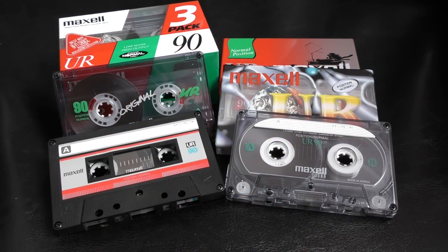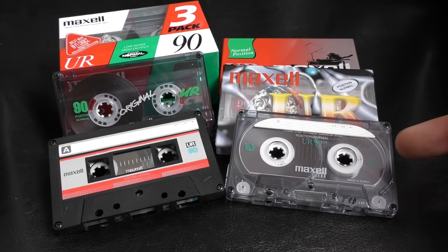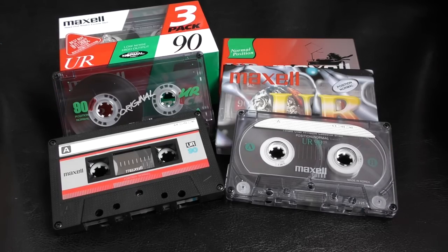So throughout the years, from the first to the last, whether they were genuinely made by Maxell or they were made by somebody else, the UR has always been a dependable cassette. I remember using and abusing many of them, and I don't remember any of them ever being thrown away until, well, I purged myself of cassettes in the early part of the new millennium, which I regret to this day, but there we go. But the point is, Maxell UR is a legendary cassette.